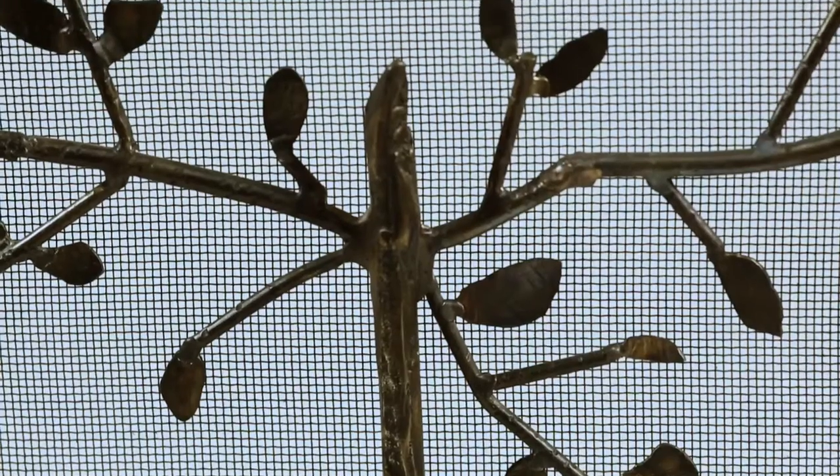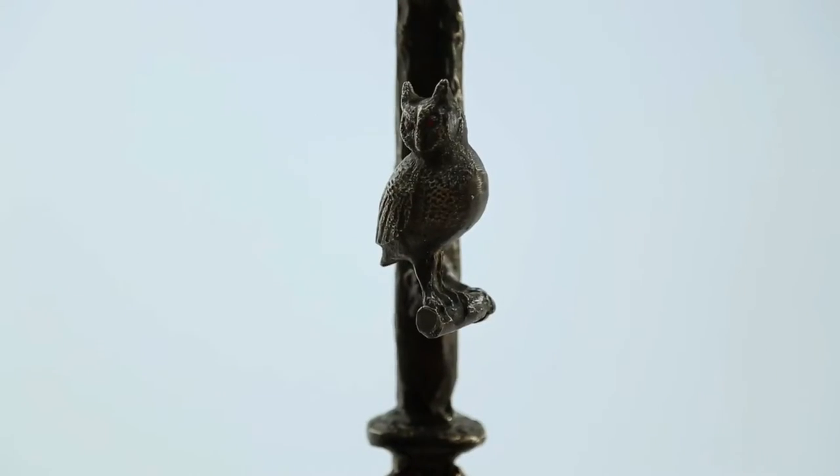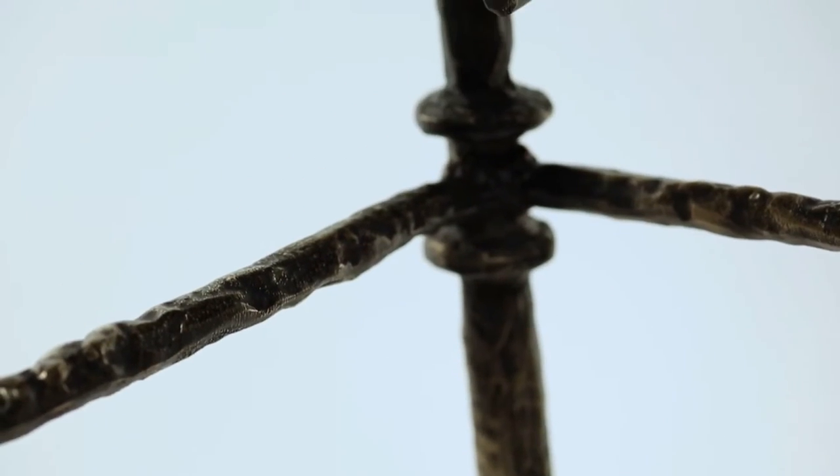As you go through my site, you're going to see many, many different pieces. A lot of them have trees and birds and animals. It's in the style of Giacometti.